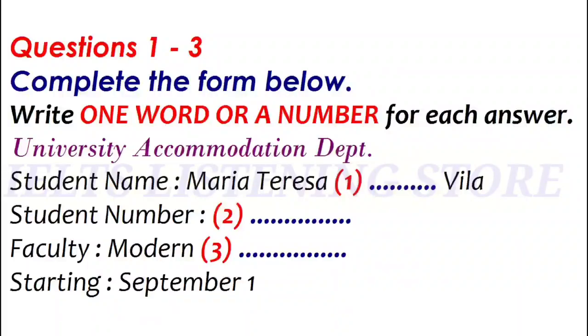First of all, can you give me your name and student number so that I can find you on the system? Sure. My name is Maria Teresa Gonzalez. Maria Teresa Gonzalez. How do you spell that? Gonzalez. Thank you. Got it. And your student number, please? 300715PG. Ah, here you are. Department of Modern Languages. Yes, that's me.